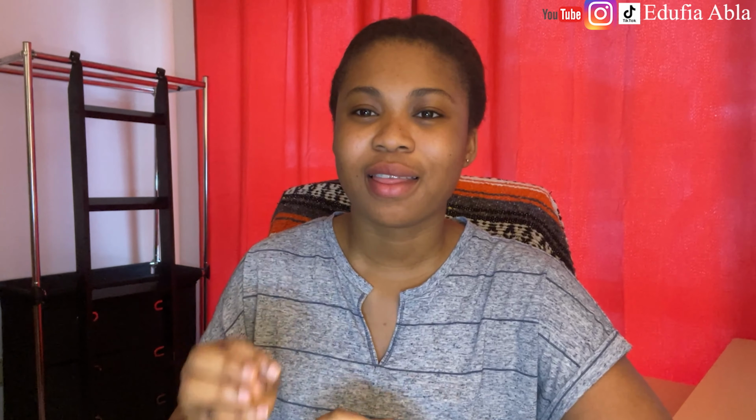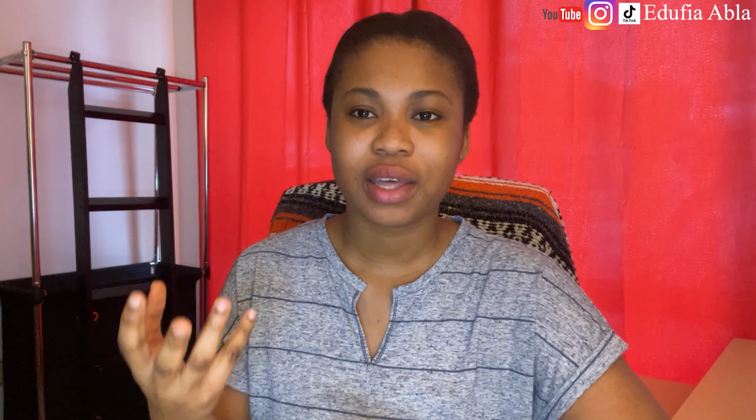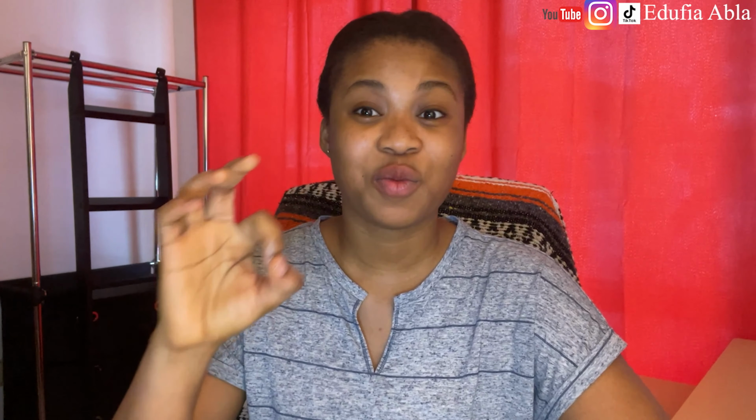Also, pack other hair extensions. If you're someone who can do your hair by yourself, then please bring those extensions so that you could do them, because one, they're expensive here, and two, it's really hard to find people to do your hair for you, and also the exact way you want it when you're in Africa. So please keep that in mind.